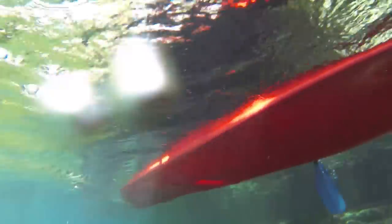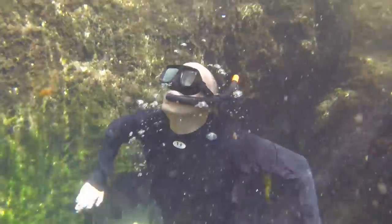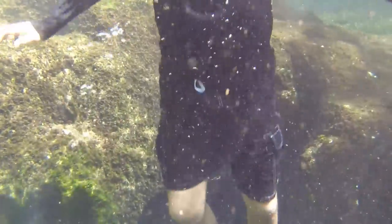I grew up in Florida, and these springs are part of my life. They're part of who I am. And when I come to these springs, there's nothing like it anywhere in the world. They are unique systems, and I'm here to make them better.